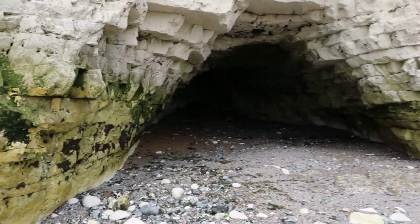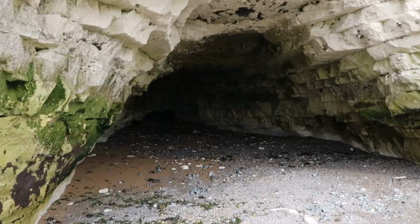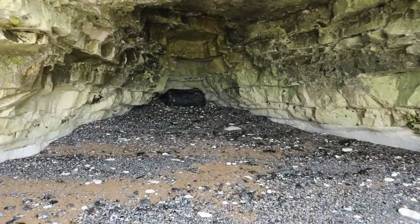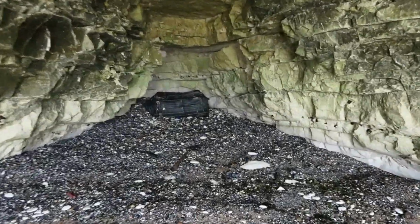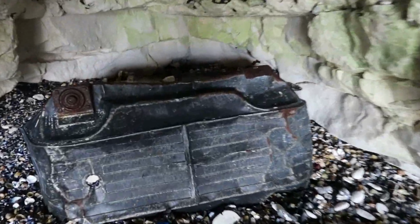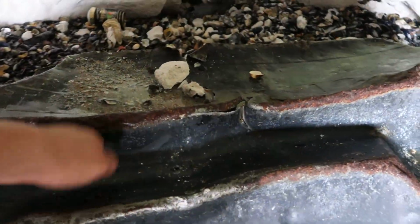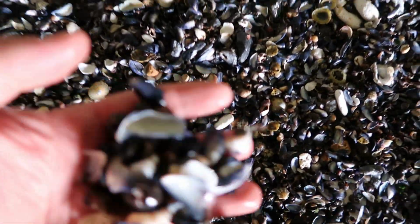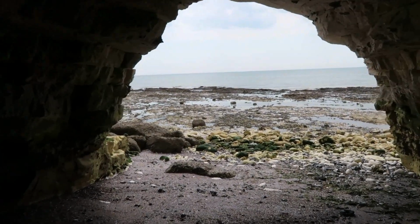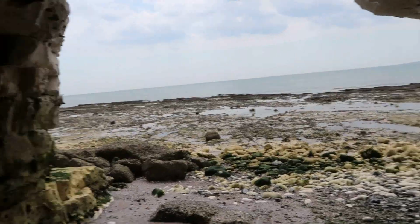Here we go as we enter the cave here. It's quite interesting. I'm not sure how the light will work in the camera. There is something at the back. It looks like an old tank or something, maybe a bit of an old boat. It's very interesting. I'm guessing that's some old tank of some sort. It is actually filled with shells here. I'm guessing the sea brings them all in. It's very interesting. As we go back out onto the rock pooly area, it's very exciting. Right, let's carry on around the coast.